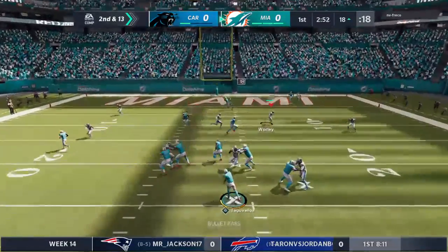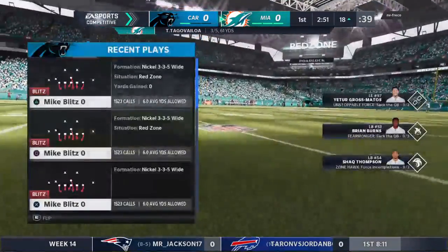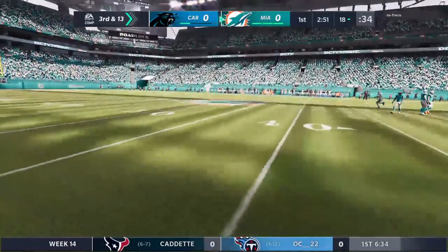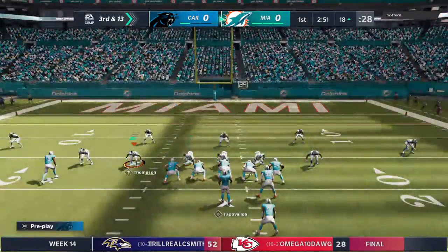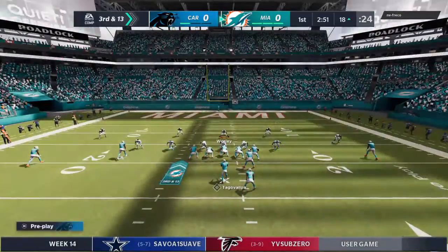Here's Tagovailoa to throw. To the goal line, but it's incomplete. It's been a good opening drive offensively thus far, but you know they don't want to waste it and settle for a field goal attempt after that incompletion. So this is a big play coming up here on 3rd down. They'll try to capitalize on play number 11 of this opening drive. 3rd and goal.